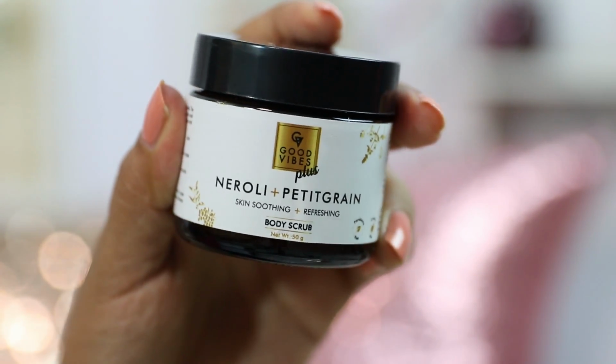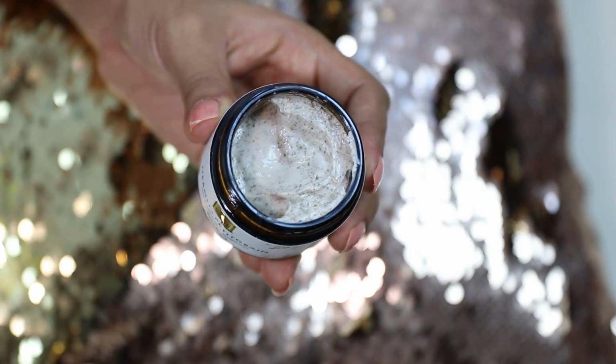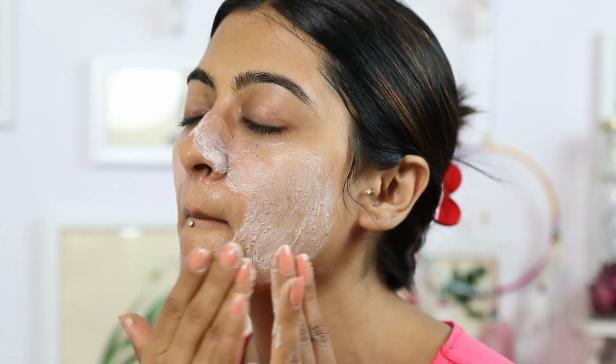So I'm gonna start with this Good Vibes Neroli and Petitgrain Skin Soothing and Refreshing Body Scrub, which by the way is a very mild gentle formula, which is why you can also use this on your face. However, always do a patch test whenever you're trying anything new, of course.